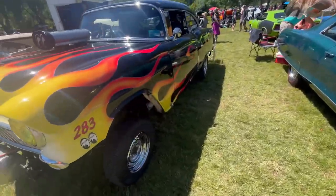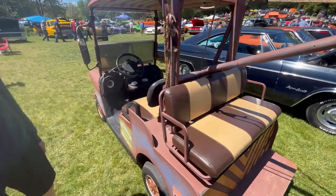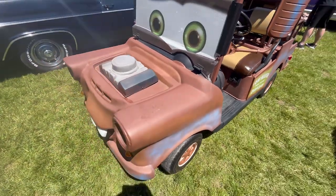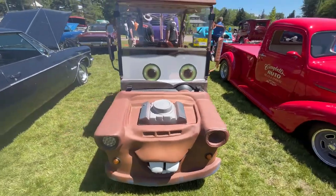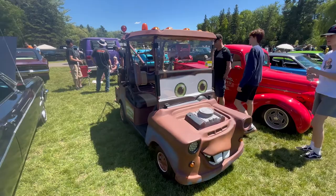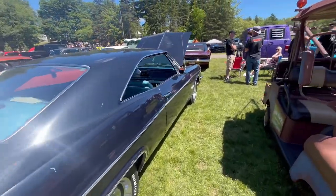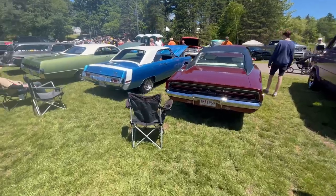What? Oh, that's cool. Golf cart, tow truck. How you doing, bud? Massive power. That's wicked. I'd drive that. Wonder how much he wants for it. I know where Andrew is, looking at another RT car.